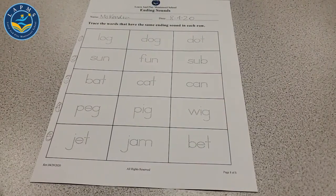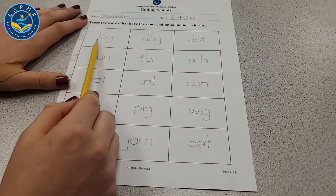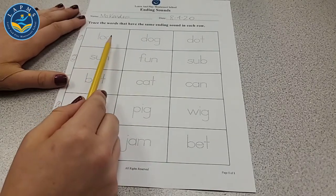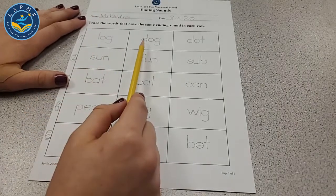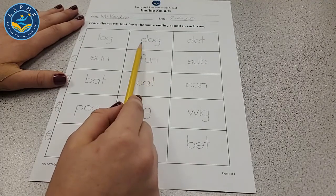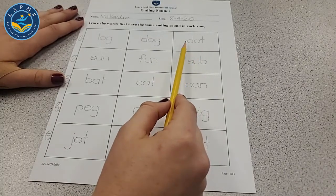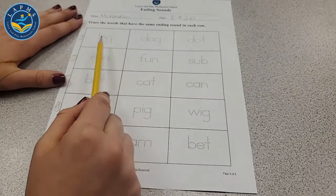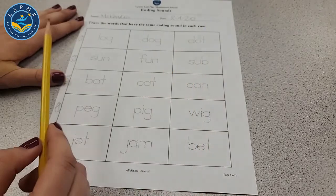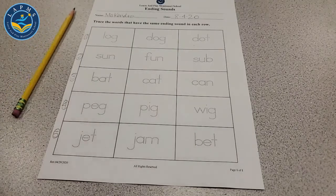All right, what are these words that we see? Can you sound these out with me? The first one is log, log, log. The first word is log. The second word is d-o-g, dog. And the third one is d-o-t, dot. So we have the words log, dog, and dot. What words have the same ending sound?